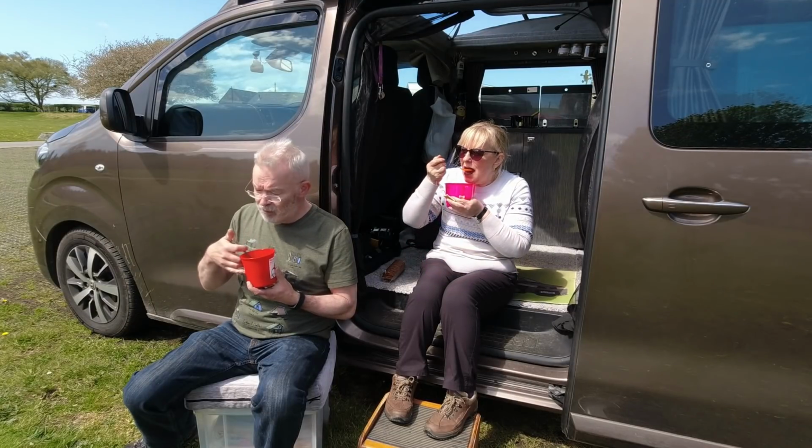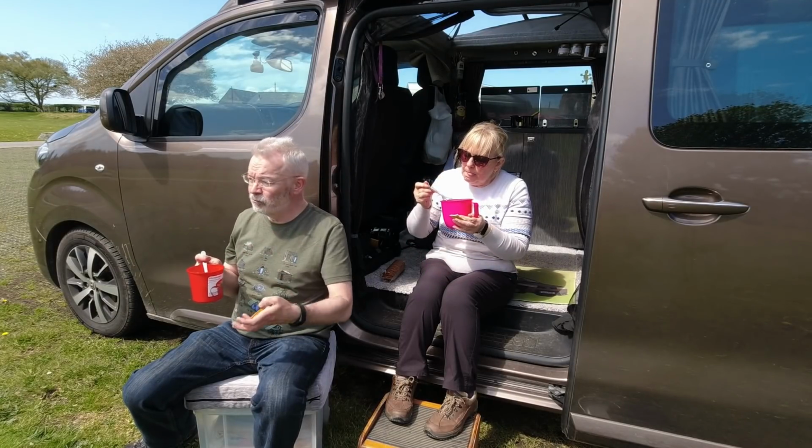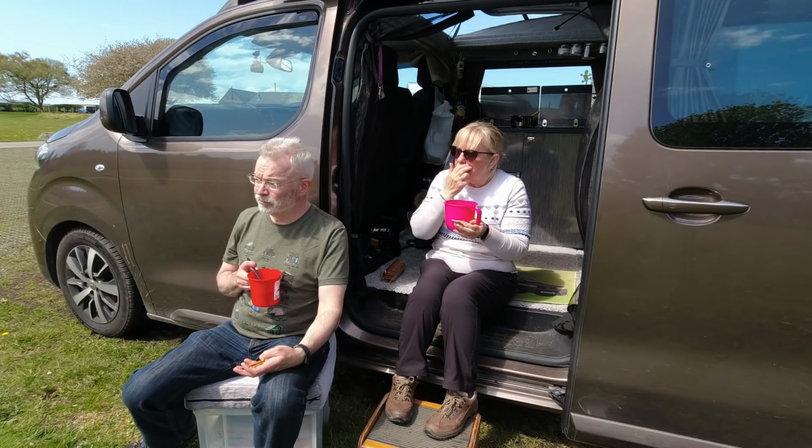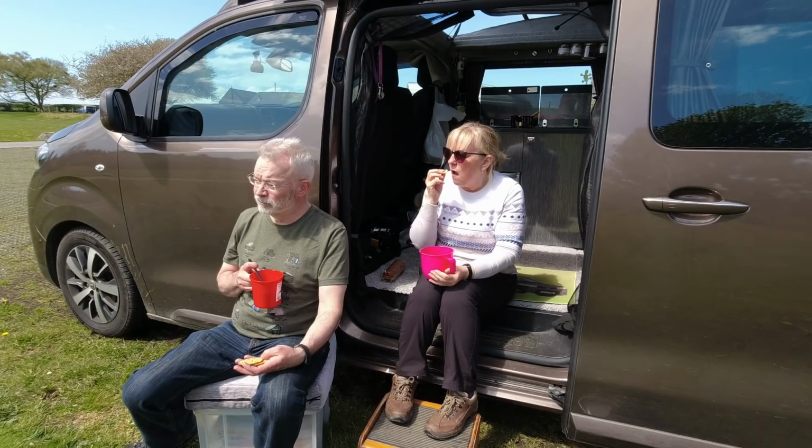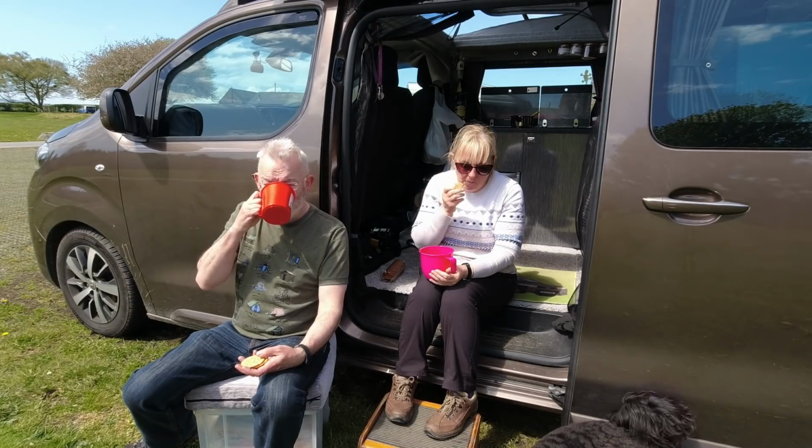We're having soup for lunch. We tend to use these plastic mugs. They're designed for microwave use, but we just heat the soup up in the pan. And it's much easier to use these mugs than having soup in a bowl when you're on the road.